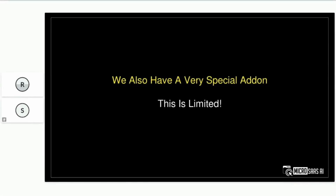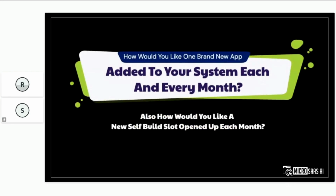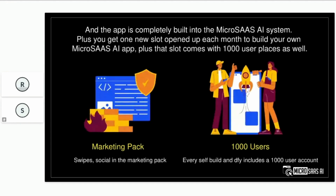So we also have a very, very special add-on. Now, this is limited, and when you see the deal that I've got for you, you'll see why it's limited. We've got the VIP Club. What this does is it gives you every single month one brand new done-for-you app, like the 10 we've shown. You get one of those added every single month, so your library just grows and grows and grows. Plus, we open up one brand new build spot every single month, so you can build one brand new app each month, plus you get one brand new done for you app each month. So that's the VIP club. Each app that gets added every month comes with a sales page, graphics pack, marketing pack, and the ability to sell to 1,000 users. So a 1,000 user account.